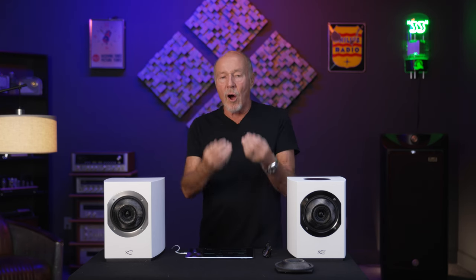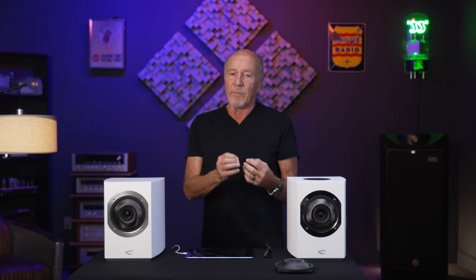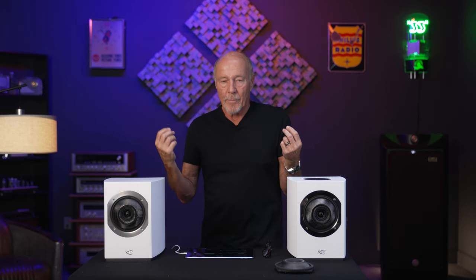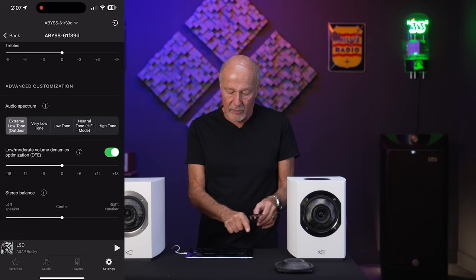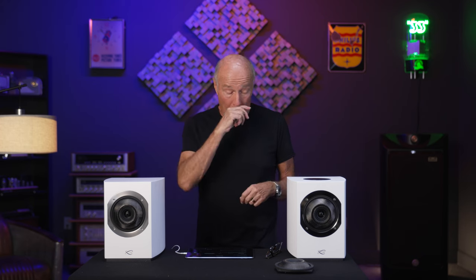Well, instead of just an on-off button, you are able to increase or decrease this dynamic fidelity effect to your own personal taste. You'll be able to go all the way up to 18 and all the way down to minus 18. As you go up, you're going to be accentuating the bottom end and the fullness of the music at lower levels. As you turn it up, that effect is going to go away. I love that. It's like a variable loudness contour, I guess is the best way to put it. And I think that is an invaluable tool for anybody, really.